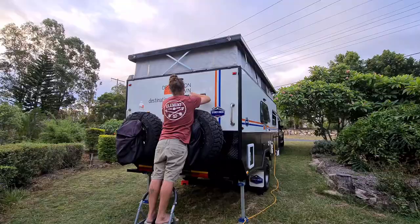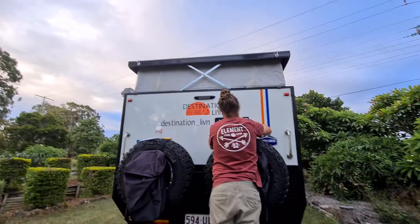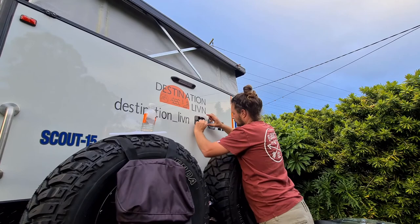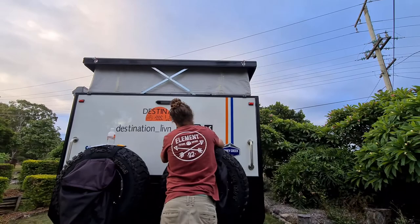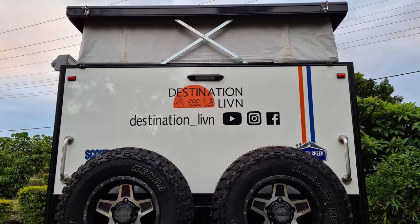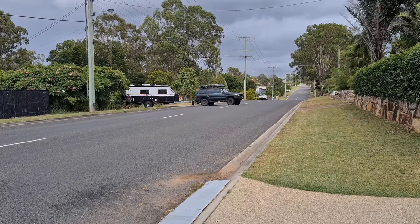Nearly finished, just putting the final one on. This took way longer than anticipated. But how good does it look? Thank you, Karcher, for doing this for us. This is the final product. How good did it turn out? Once the stickers were on, the time had come to finally leave on this amazing trip of a lifetime.